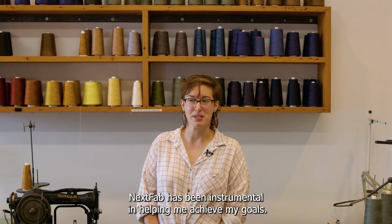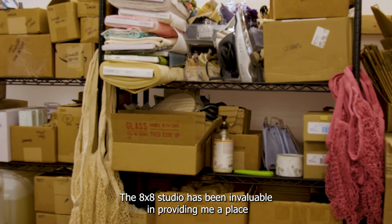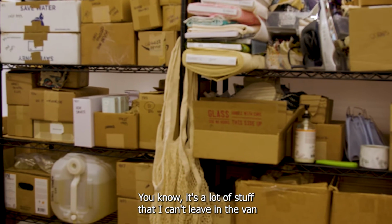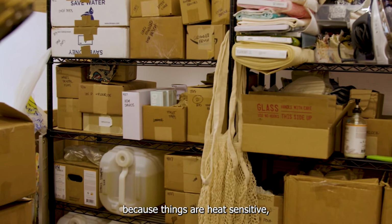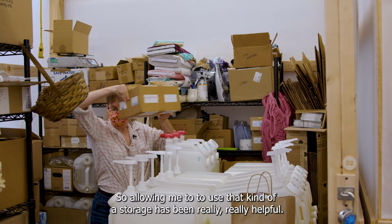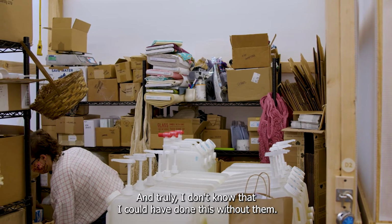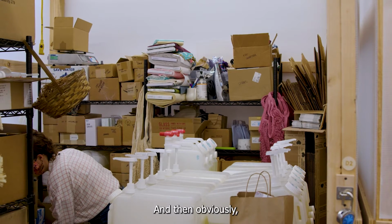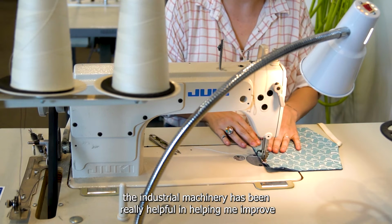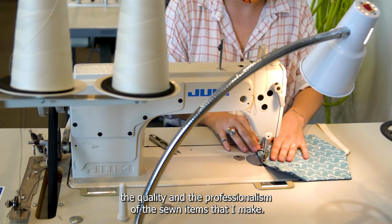NextFab has been instrumental in helping me achieve my goals. The 8x8 studio has been invaluable in providing me a place to store my backstock for the van. It's a lot of stuff that I can't leave in the van because things are heat sensitive, cold sensitive, and I don't have a garage. So allowing me to use that storage has been really, really helpful, and truly I don't know that I could have done this without them. And then obviously the industrial machinery has been really helpful in improving the quality and the professionalism of the sewn items that I make.